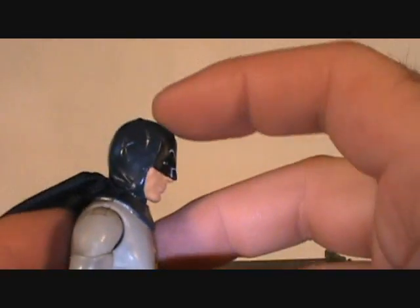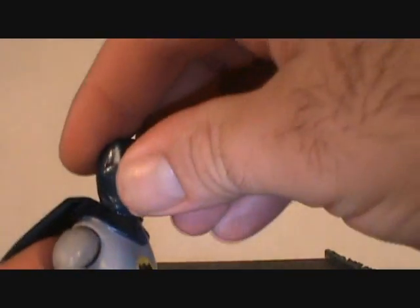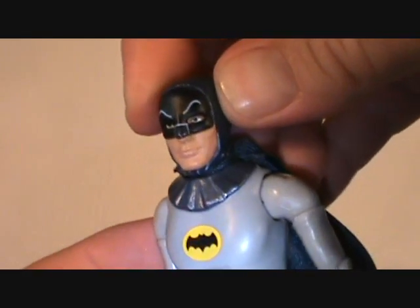He can look down, standard tilt back, and it's got a good range of motion. He can tilt side to side, so you can get a little whimsical. Robin, we'll have to think about that.